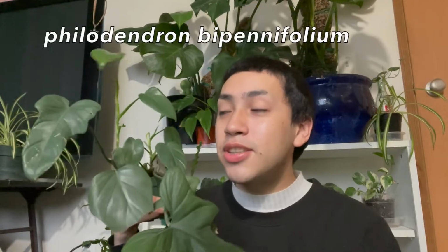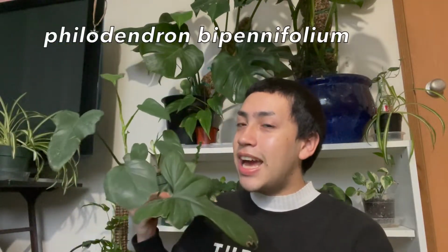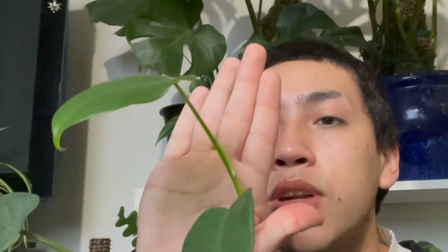So the next one I'm going to be showing y'all is my Philodendron bipennifolium. The last time I showed this plant, she was kind of the same size, but that's just because I did cut from her kind of recently, not super recent, but like a couple months ago. So she hasn't grown much since then, but she has put out these new leaves coming out right here. So this one is new, and same with this one, and she's actually working on a new leaf right now. And then on the other side, there's another new leaf with another new leaf coming out that got stuck, if y'all can see.